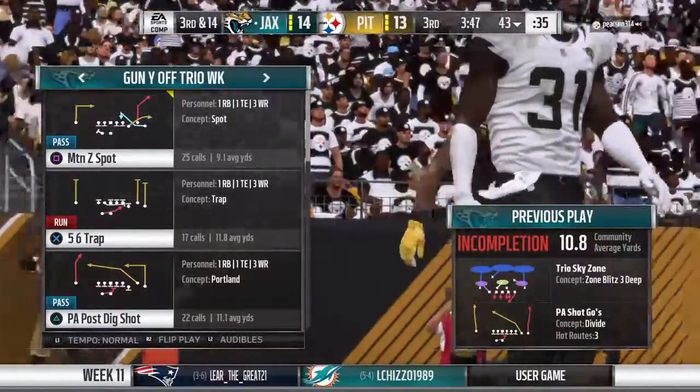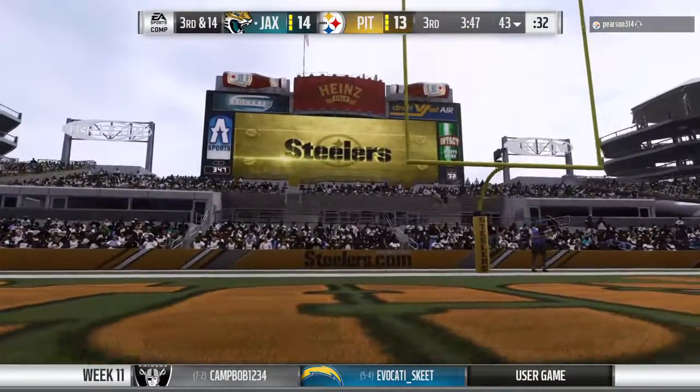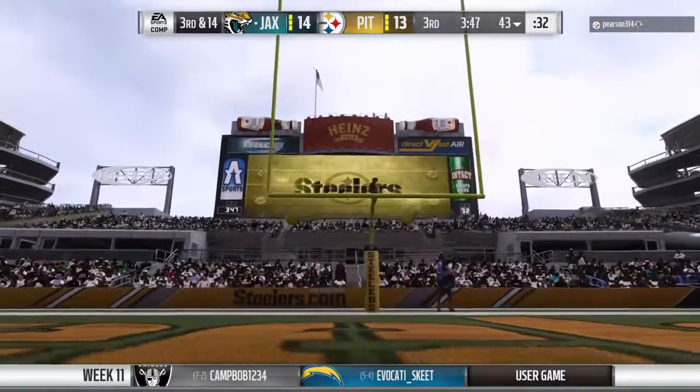I like the play call. Roll him out. Give him a chance to run it or throw it. In this situation, he decided to fling it, but couldn't find his man open.